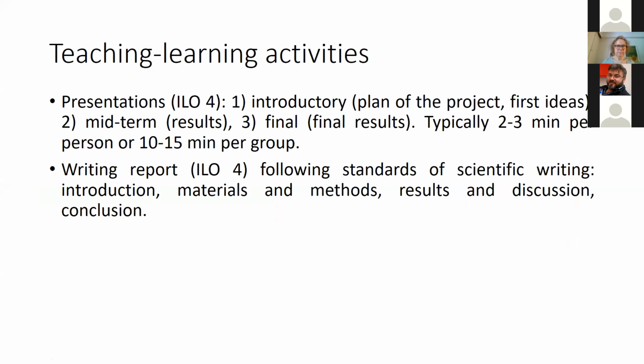Another activity is presentation. So we have 3 presentations during the course. The first presentation is basically to discuss the plans, when students present the project which they have chosen for the group, maybe with some introductory results already. Then we have a midterm presentation where the students present their midterm results on the project, and a final presentation.